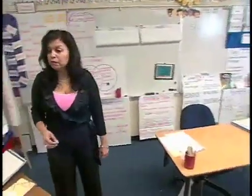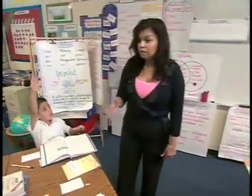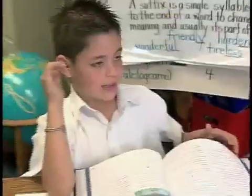Where do we find the glossary? Is that something that we find at the beginning of the book, the middle of the book, or at the end? At the end. At the end.